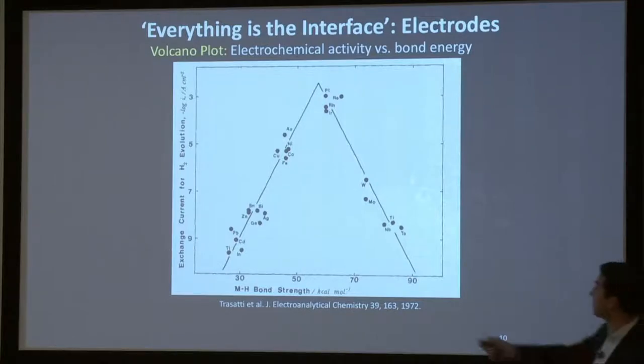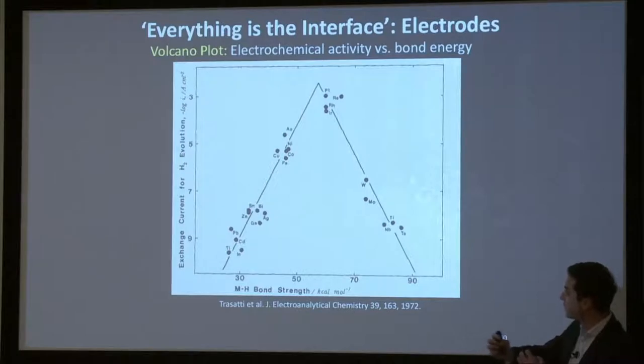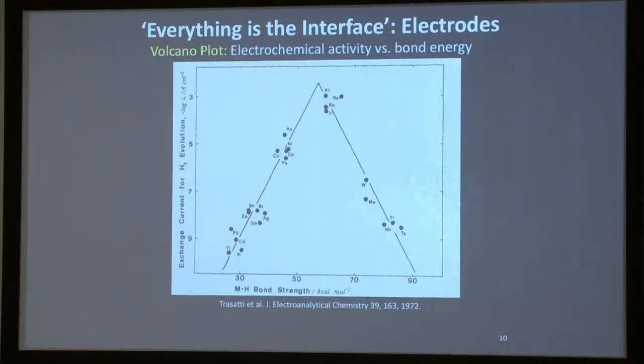So we need just the right amount of energy for ions to come sit on the electrode, participate in a charge exchange, and then clear the way for other ions to come and be sensed. And that's why platinum is one of the best catalytic materials that we use in electrochemical catalysis.